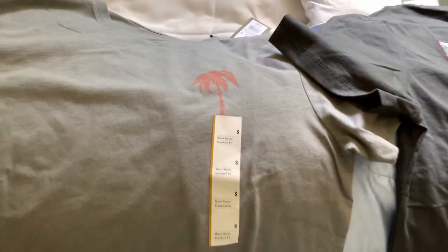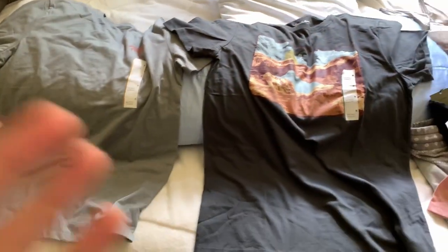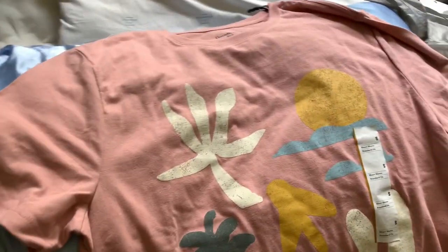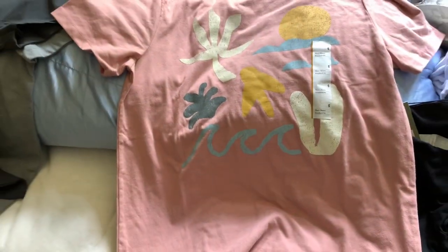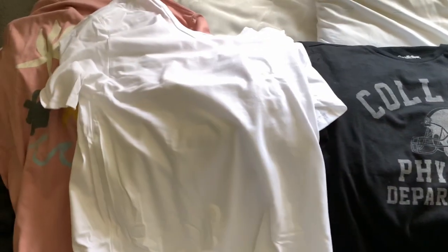All right, first up, we got these 2 tees. One is a small, one's a medium. It's a nice little minimalistic shirt, and then this one's nice, big old graphic design. I think they're great. Both together combined were 20 bucks, so it's a steal. Next, I had this kind of cool summer vibes type shirt. It's really nice and $9 also. Then we went with a black collar shirt and then just a blank white tee.